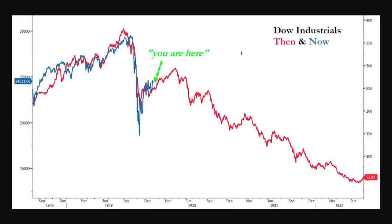This is a chart of the Dow Industrials back then, and back then is referring to the Great Depression, and now. I want you to notice the similarity between crashing down. Now, we crashed down faster and further during this current crisis than ever before. But notice it took about 5-6 months for us to come in off the low during 1929 before we started rolling over and then testing the lows and then breaking the lows and then continuing to make lower lows.